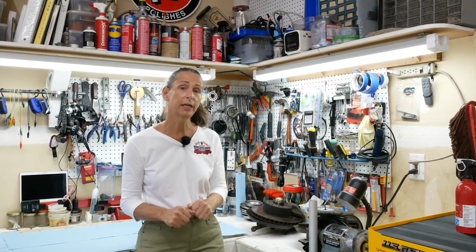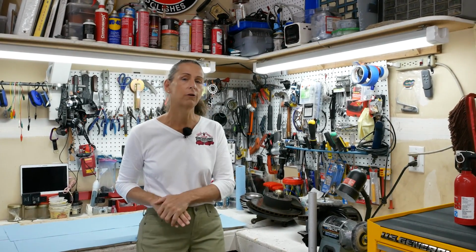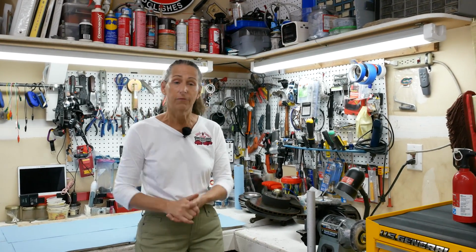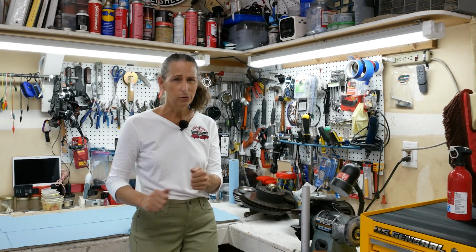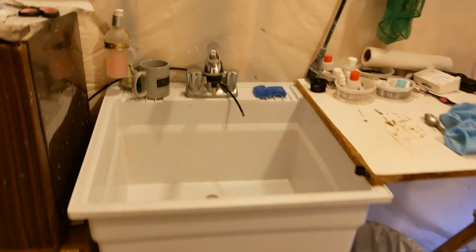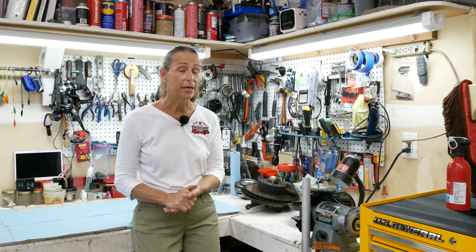Something I'd like to add to the garage would be a utility sink. I think we can do it inside in the mudroom so we don't have to worry about it freezing in the garage. But boy, that would be handy. If you've got those big parts and they're kind of dirty, you don't want to be out there with a hose trying to wash them off or traipsing through the house down to the washroom to use the sink down there. I think that would be a big addition.